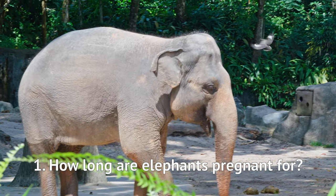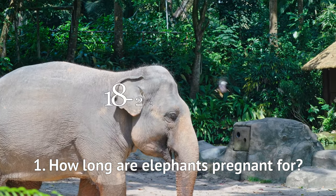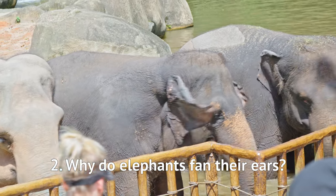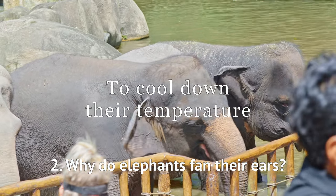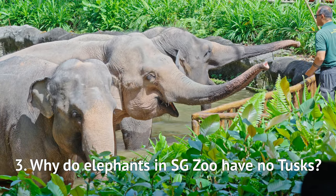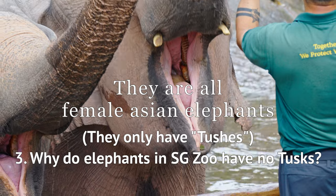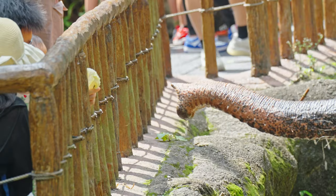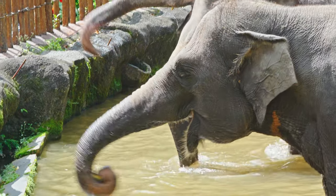Number 1. How long are elephants pregnant for? 18 to 22 months. Why do elephants fan their ears? To cool down their temperature. Why do elephants in Singapore Zoo have no tusk? Because they're all Asian female elephants. You're welcome. Right after the elephant presentation is the feeding session.